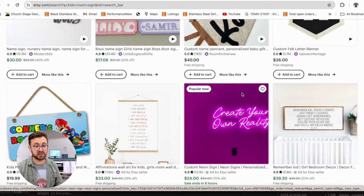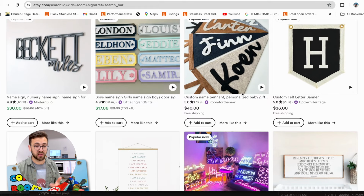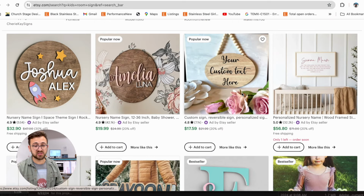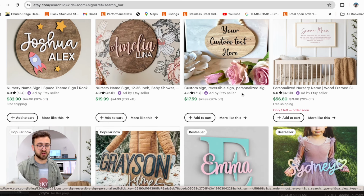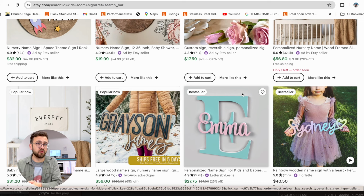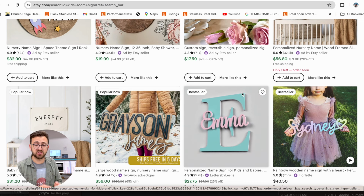So, kids room signs, you can, like I said, do it on paper, you can do it on canvas, you can do it on wood. These sell really well because there's so much attention going into a baby's room when there's a new mom and she's really excited for the arrival of the baby. They prepare the room before. So it's kind of like getting ready for a wedding, but in this case, you're getting ready for a child.